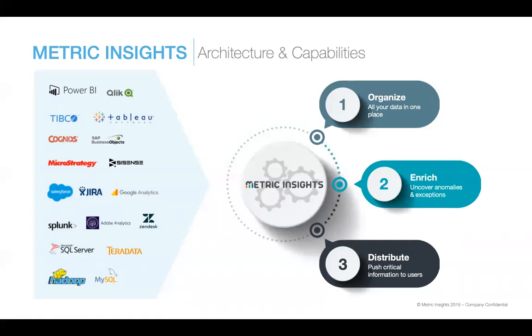And the second pillar to the platform is our ability to enrich that content. So the question becomes, once everything's in a single place, in a unified portal, nobody has to log into multiple places hunting for this data. It's all in one place. But then the question becomes, what within that unified body of content should a user be focusing on at any given time? So we answer that question by surfacing the critical data within that user's data universe that they should be focusing on right now. Right, cut out all the noise, surface the critical data they need to focus on. And we do so by uncovering anomalies, looking for exceptions, and really just bubbling up any significant data events that they should be aware of.